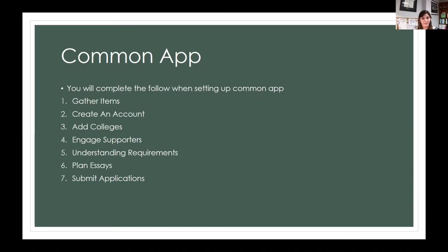Common App, I know there were some questions that I wanted to go over. Make sure you're gathering your items, you create an account, you add your colleges, engage supporters, understand their requirements, you plan your essays, and submit your applications.